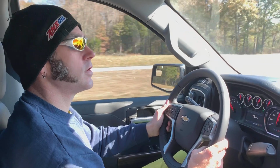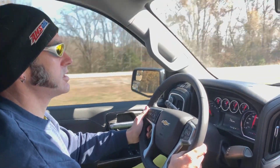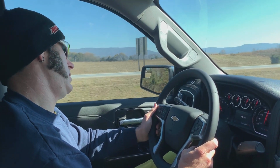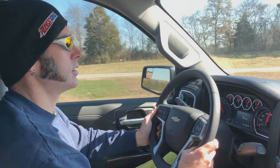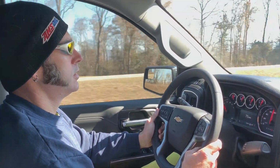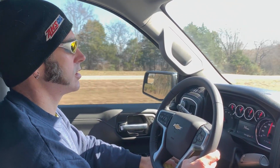About 7 miles from the top of the hill, so that means we probably got about a mile before we actually get started climbing. Currently running 75, and I believe we're in 9th gear right now because we're at about 1800 RPM, about 1750. When we're in 10th gear on flat ground, I've been seeing us right around 1600 or so. So yeah, the road's going to kick up here in just a second, and then a little bit of a plateau, and then we actually start our climb.